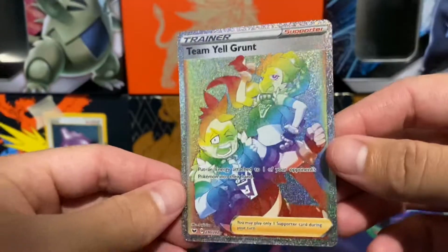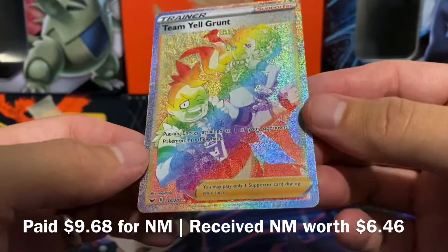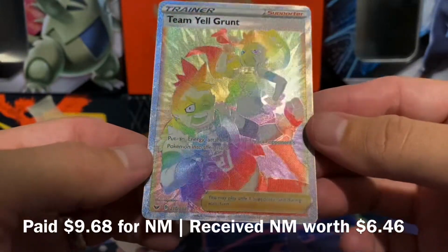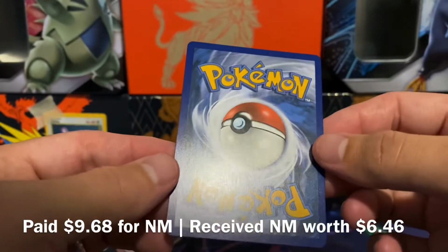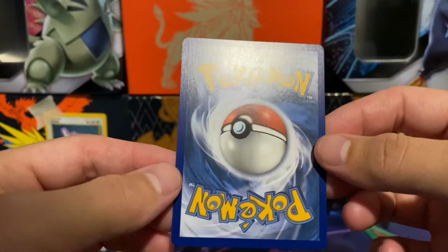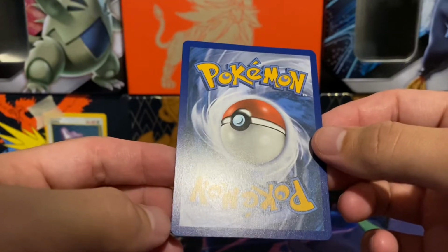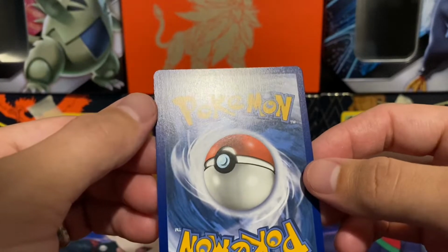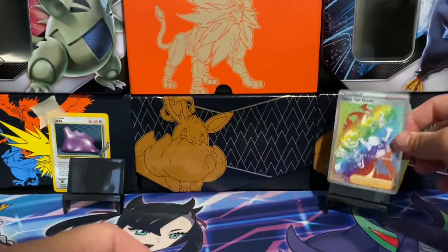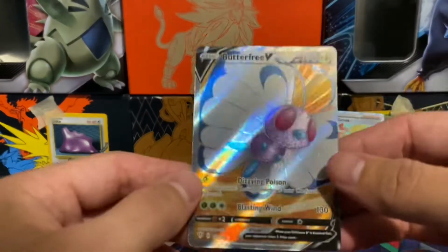So we'll start out with the Team Yell Grunt, the secret rare. Seems to be in very beautiful condition. This was the one that was on the front from Sword and Shield Base. We'll check out the back. Get the sun on all that. It's actually raining right now. There seems to be a little nick in the bottom. People were saying there's kind of a little nick right there too, but obviously he wasn't planning on getting this one graded or anything.